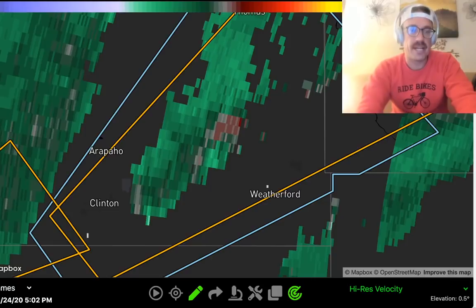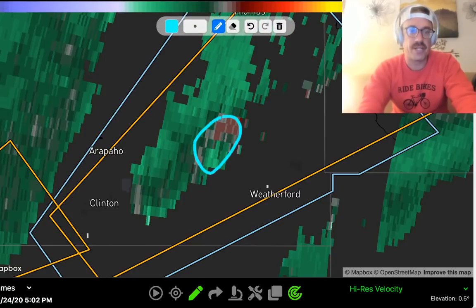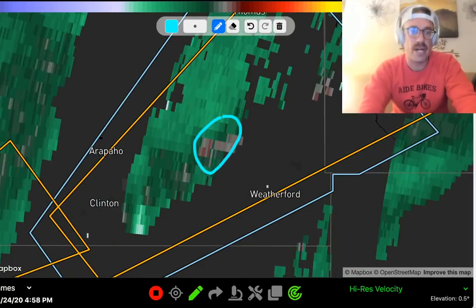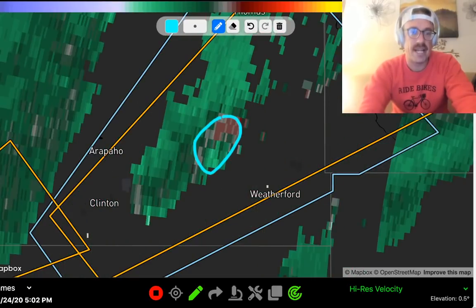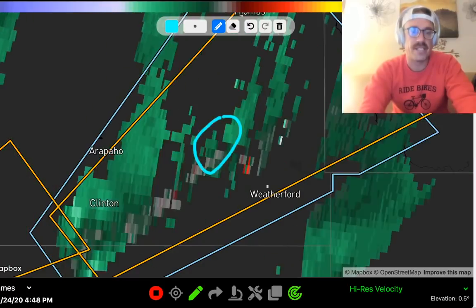But right now, it looks like this middle mesocyclone, at least if you look at the Oklahoma City radar, is certainly starting to dominate. And we can look at a radar and loop them, and you can actually see that happen. Look at the southern one dominating. That one's starting to shrink as this mesocyclone to the northwest of Weatherford is starting to dominate.